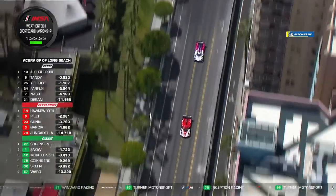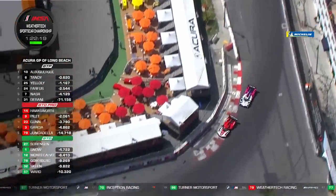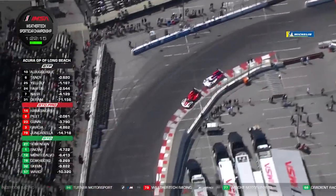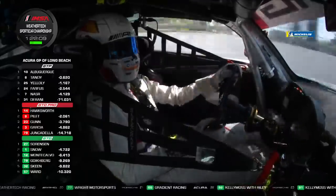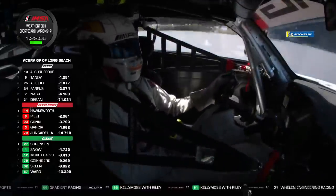So lap 10 completed by the leaders, and this battle between Felipe Nasr and Tom Blomqvist is particularly relevant because Blomqvist is shown a lap down to everybody else, but he's pushing hard. He wants to get past that Porsche, the first car in his comeback trail, if it's possible.